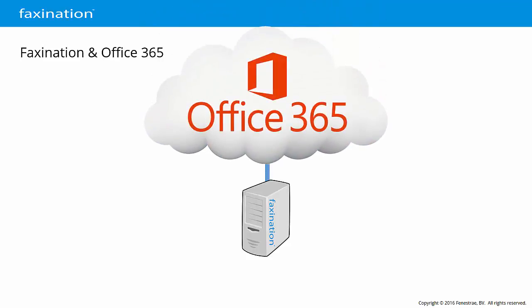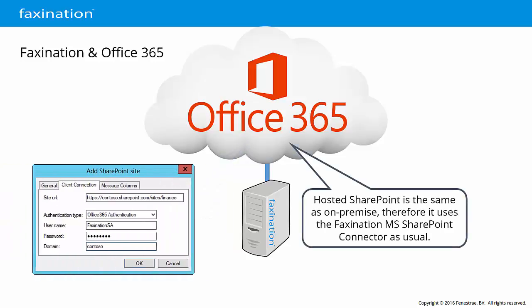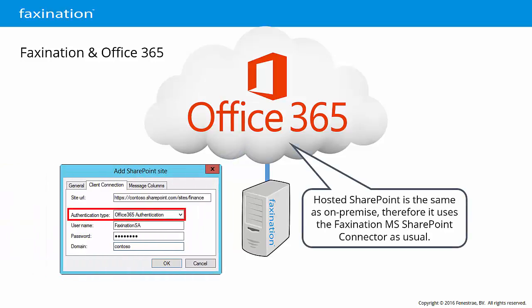Office 365's hosted Exchange is multi-tenant and does not support the use of foreign connectors, so our Faxination MS Exchange connector cannot be used. The good news for us is that SharePoint Online is still just a URL, the same as it would be for on-premise, so we can use our standard Faxination SharePoint connector. However, Office 365 authentication is a bit more complicated than on-premise SharePoint, so we need to explicitly define the authentication method that we use in the SharePoint connector configurator.